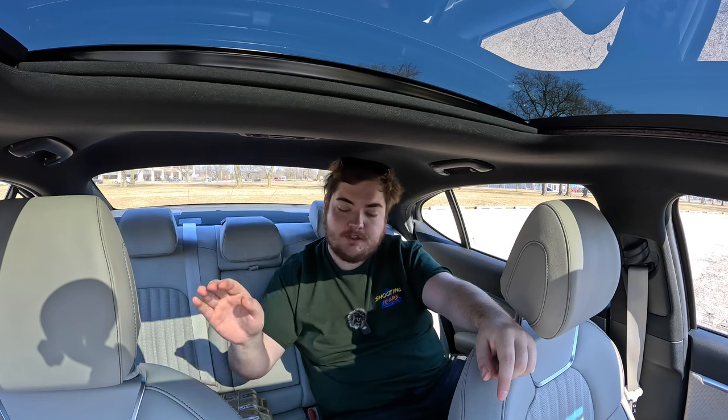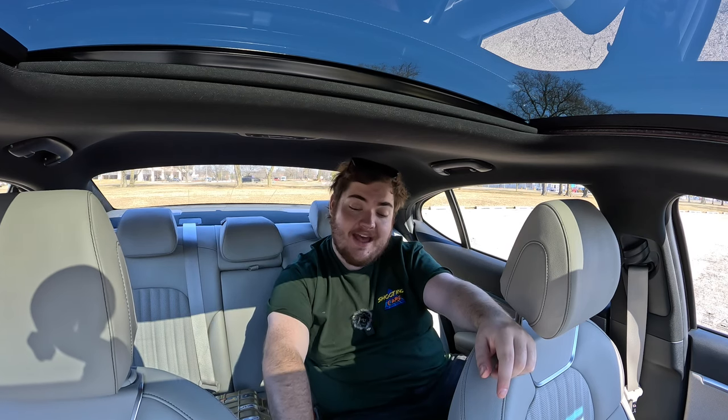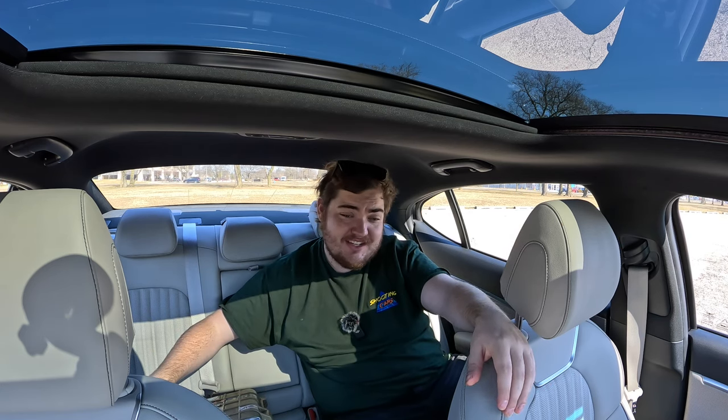I actually have buttons for the passenger seat where from the back, I can move this forward. So if you do have a car service, pick people up, have them sit behind the passenger seat. And if you don't have a front passenger, you can move it up and out of the way. And it's going to feel like a Rolls Royce back here.